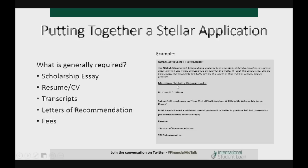Additionally, you'll want to think about where you're from. There are many, many scholarships out there that will be based on either your home country or may also be governmental scholarships that will be based on, again, your home country. So think about that as you identify different awards to apply to.